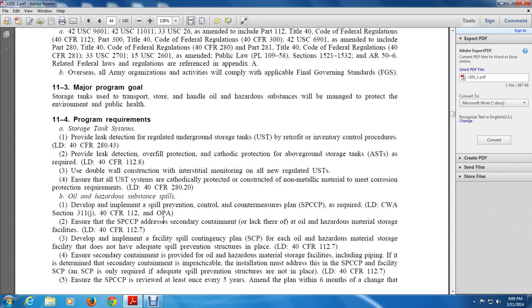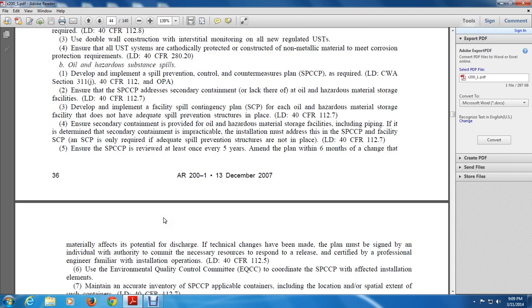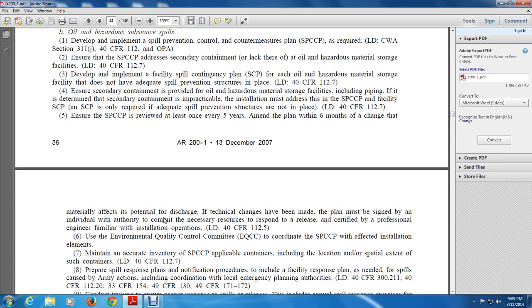Per 40 CFR 112.5, ensure the SPCCP is reviewed at least once every 5 years and amended within 6 months of a change that materially affects the potential for discharge. If technical changes have been made, the plan must be certified by a professional engineer familiar with the installation operations, and signed by an individual with authority to commit the necessary resources to respond to releases. Use the Environmental Quality Control Committee to coordinate the SPCCP with affected installation elements, and maintain an accurate inventory of SPCCP applicable containers, including the location and spatial extent of such containers, per 40 CFR 112.7.